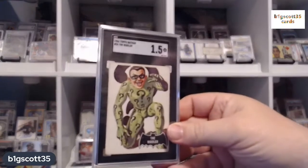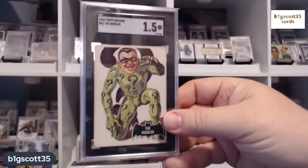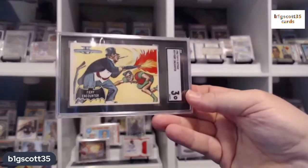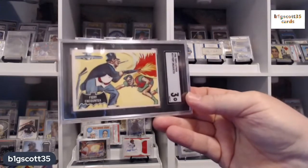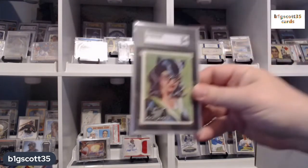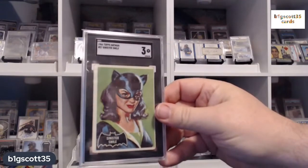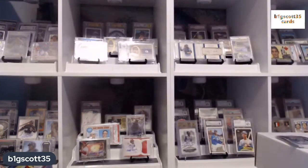Next we're going to be doing some Batman Riddler. 66, a 1.5. Really like that card. Pretty cool. This one here, Penguin. I think I did try to get all the villains in this one. That's a 3, which is not a terrible grade for that card. Another one in a 3, Catwoman. A sinister smile. It doesn't say Catwoman, but that's who it's supposed to be.